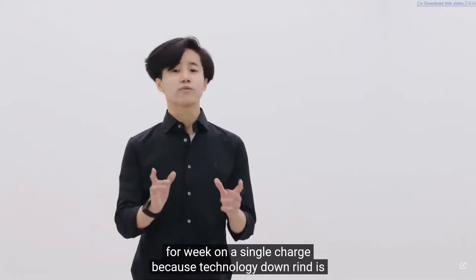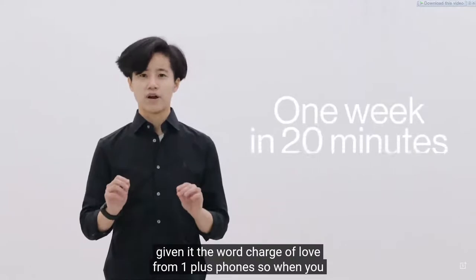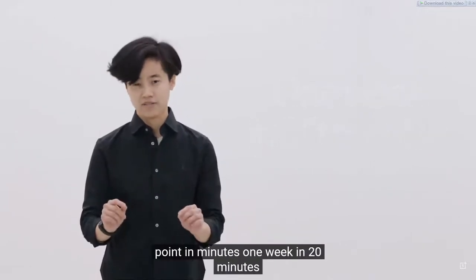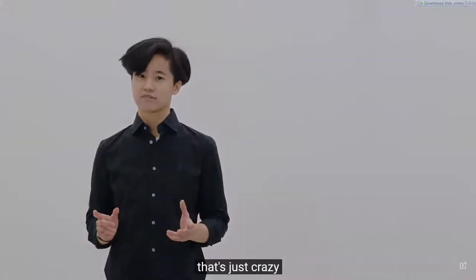And we've given it the Warp Charge, a lot like from OnePlus phones. So when you do have to pause to charge it, you can get up to a week's power on just 20 minutes. 1 week in 20 minutes. That's just crazy. I bet some of you will even forget what your watch charger looks like.